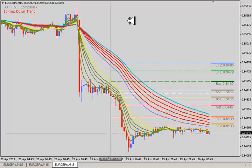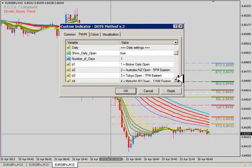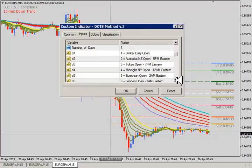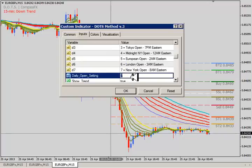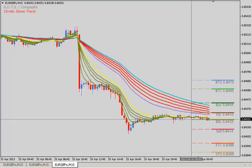Now, let me give you an idea of what I'm talking about here. I'm doing this video right after the Australian session has just opened up. So what I'm going to do is bring up my DOTS indicator here, and I'm simply going to change it to the Australian Open. And you'll notice that my levels will update. So I'm going to move from the New York session today to the Australian session, click OK, and the DOTS updates. So at this point, as I'm looking to trade, I already have some levels in mind.